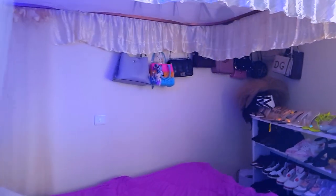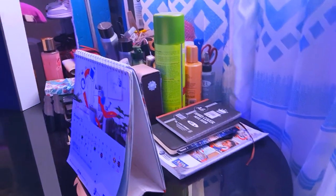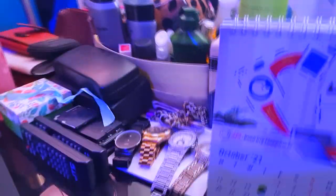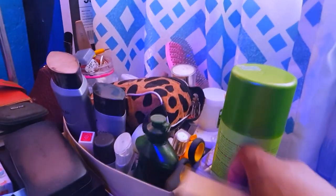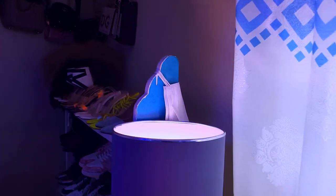This one was kind of expensive. So guys, we have another shelf. Before that, this is where we store our stuff: makeup things, lotions, watches, all our jewelry, all our colognes. In case you're wondering which cologne I use, it's Chris Adams. It's a very expensive one. But we do thank God.